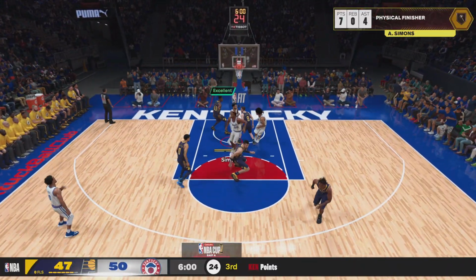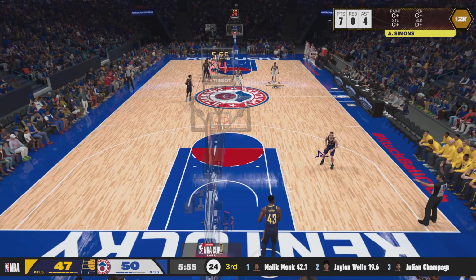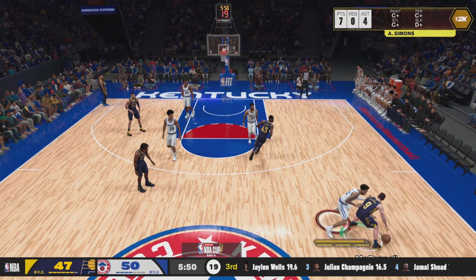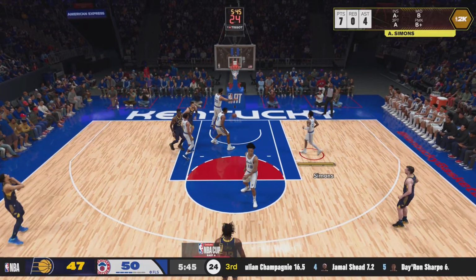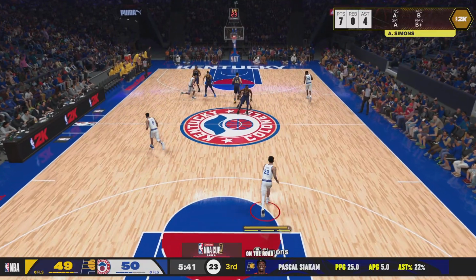And the shot goes in. Simons has got his third basket of the night right there. Strong take by Simons. I'll tell you what, he's really added some strength over the years. Pass to Siakam. That's good. It's McConnell with the assist. McConnell's got his 5th assist in this one.